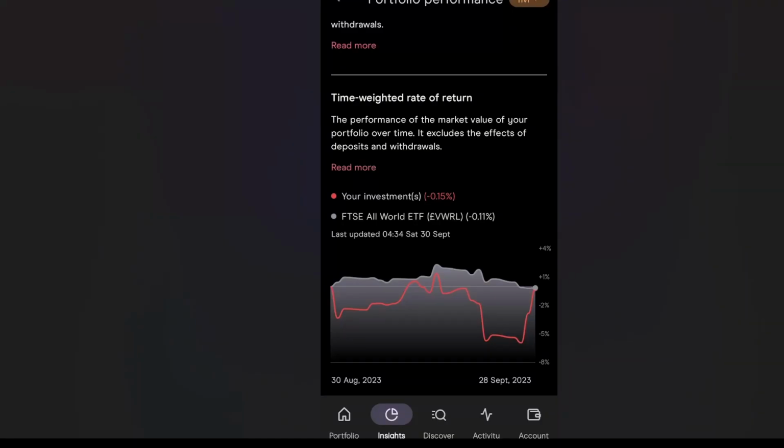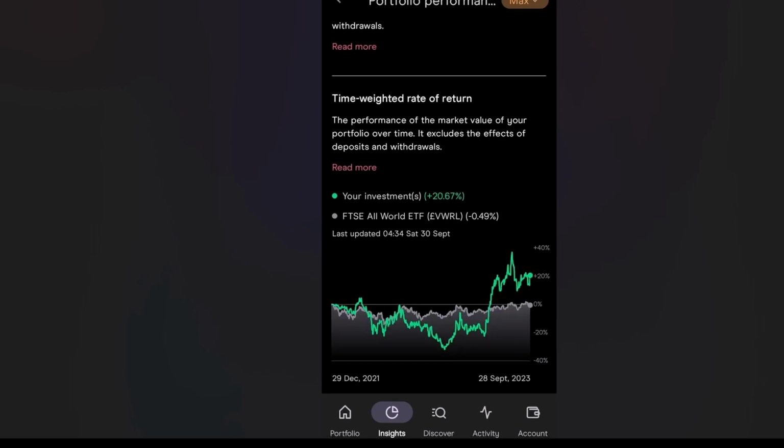Talking about the last month's performance, what I like to do is benchmark my portfolio against a FTSE World ETF just to see how I'm doing. In the past month, you can see it's pretty neck and neck. However, when you change the maximum time horizon, when I started back in December of 2021, my portfolio is up by 20.67%, or if I invested in a FTSE World ETF, it'd be down by 0.49.